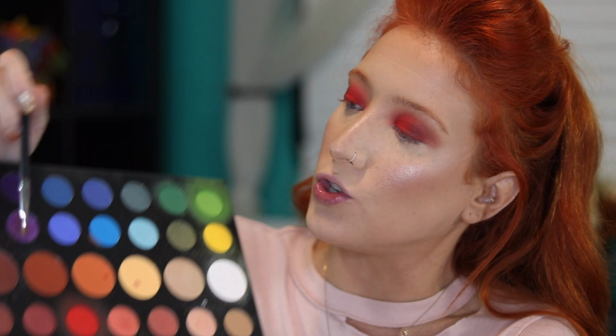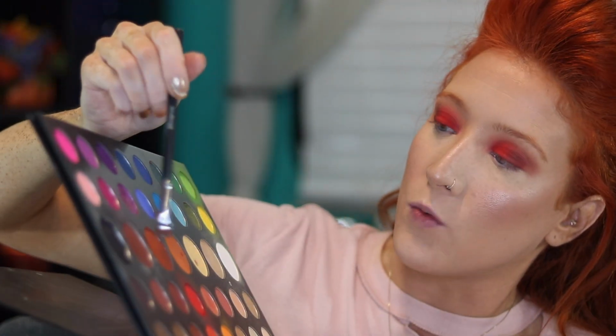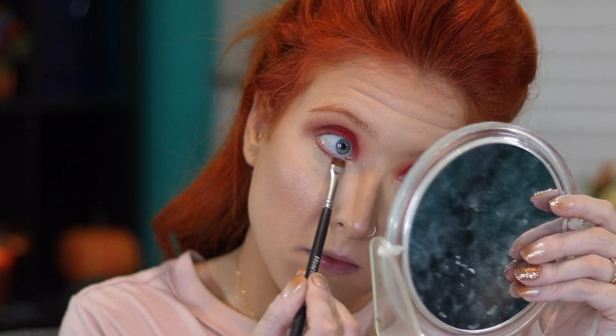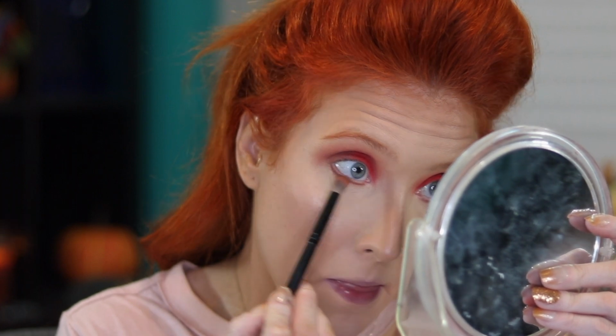I'm gonna take the darker one, which I don't know if I even showed you which one I was using. I was using this one right here, this dark one. So I went back and forth between like these three. So I'm gonna take the darkest of it and bring it really close to my lash line. And then blend it out with the next lightest.